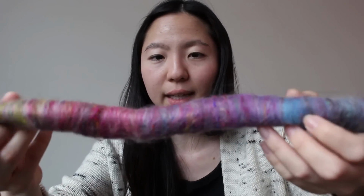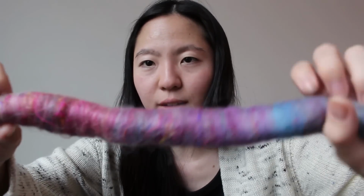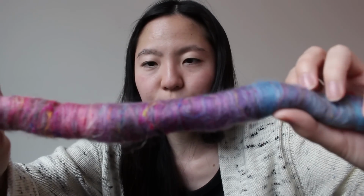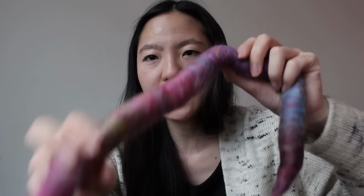But if you don't spin, and if you don't know what Rolags are, I actually also don't really know, besides the way that you make them is, I think you card the fiber on a wire brush looking kind of thing, and then you roll it so that all of the fiber is kind of in this direction. Like, you can tell it's kind of like a tube.